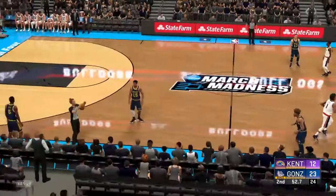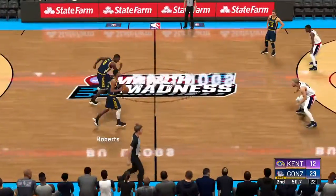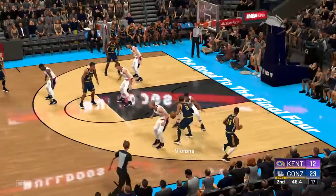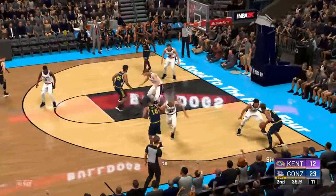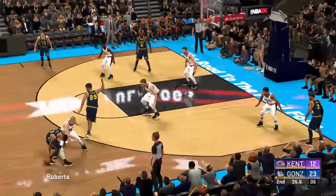That does not look like the Gonzaga coach. They're looking to trim the deficit to single digits. Out to the right wing. Simons, the pass to Roberts. Here's Simons. Simons going up. Now to Roberts. Back to Roberts looking for an opening.